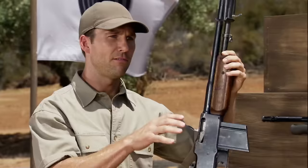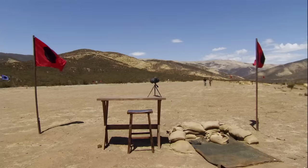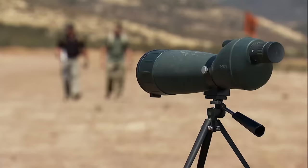I want you and Craig to take the Browning down to the range and put this thing through its paces. Critique these guns. I mean, go over them. See what you like and what you don't like. Have some fun. I'll join you guys later, all right? All right. See ya. Our marksman and expert will test all three weapons. Then I'll join them on the range for a friendly shoot-off.